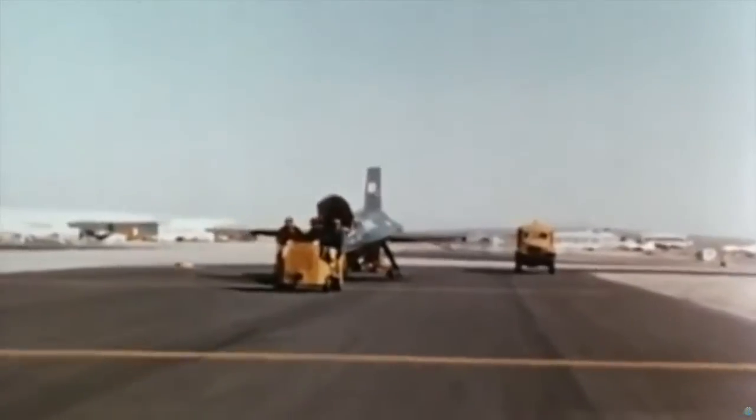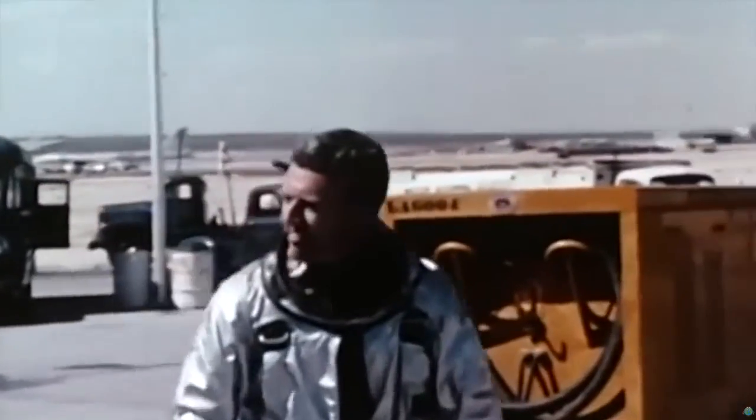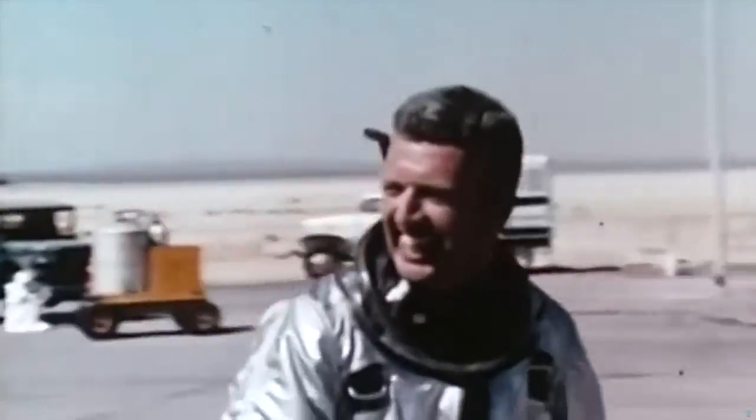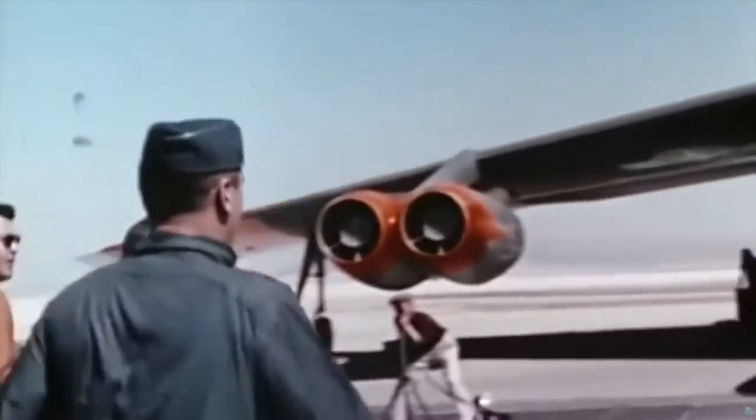This vast, flat glide to the lake bed became a routine sight during 1960, 27 times flight readying. Joe Walker, chief research pilot of the National Aeronautics and Space Administration, was the first to show that the X-15 is not a one-man airplane.